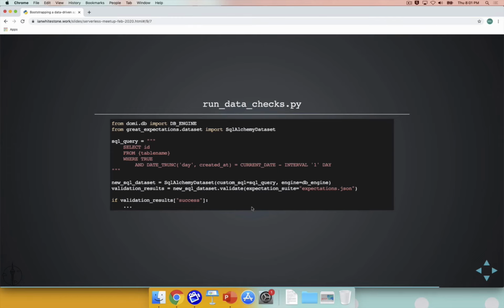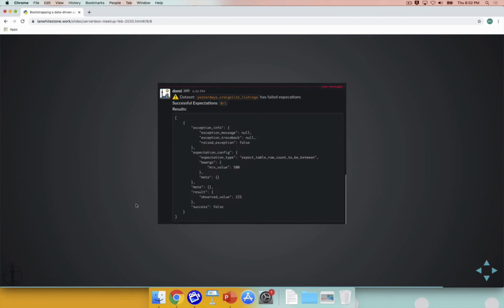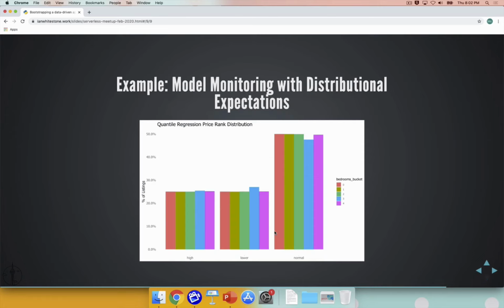And then how you actually do this in Python is I'll have a SQL query which queries all listings from the last day. I will use their helper functions. So I'll create this new data set using the SQL query. This will automatically pull the data, and then it will validate it against this expectation suite. And then you get these validation results. So if it's a success, you can do nothing or log that somewhere. And if it fails, you can do something like send yourself a Slack message saying, hey, something's up, this check just failed. Here's the context: you had a minimum value of 500 and you only saw 225. You may want to look into that. So that's a very simple example of how it works.